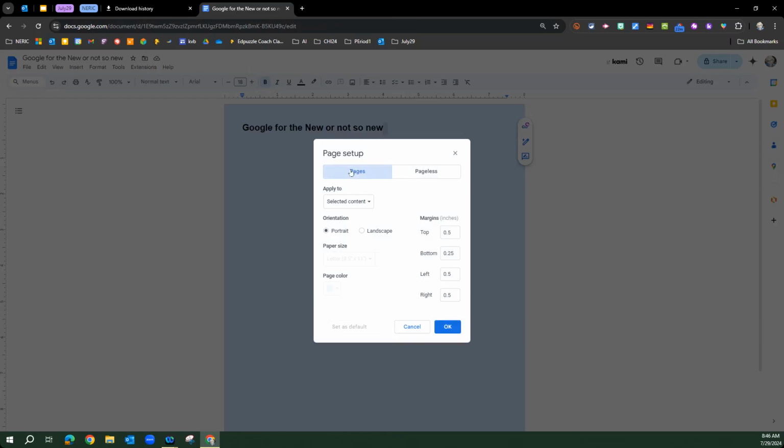So I am using Pages, and I've taken my margins down to 0.5. Why do I do that? Honestly, because I rarely print anything. So if I'm only using things digitally, I don't need 1-inch margins. And I'm sorry if I've just set every English teacher off, but hey, 2024 called, and they would like to not be printing so much paper. So I take my margins out to 0.5. I take my bottom down as low as it'll go.